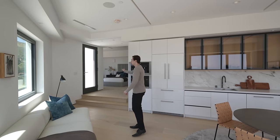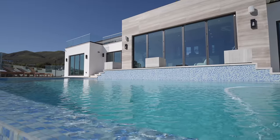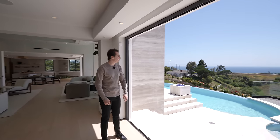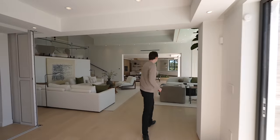Now this guest bedroom also does have access into your wraparound balcony, which further takes you to the backyard, which of course we will be seeing a little bit later, but before we do, let me just take a look at these views for a second. This is so remarkable. The Pacific Ocean in the distance, it's incredible. Of course, we'll go out to that backyard in just a bit.